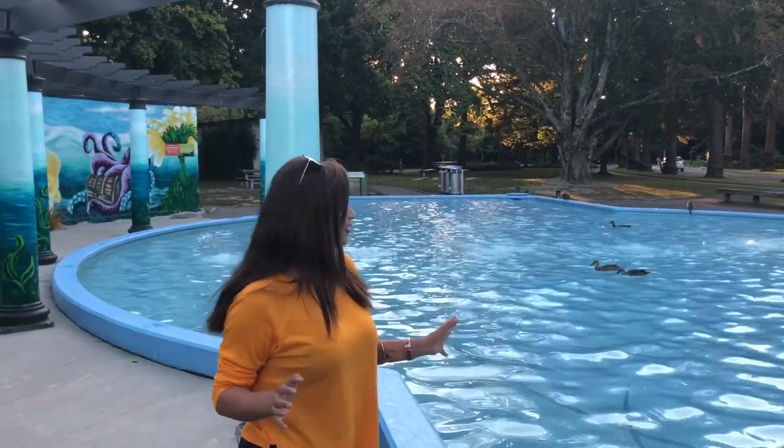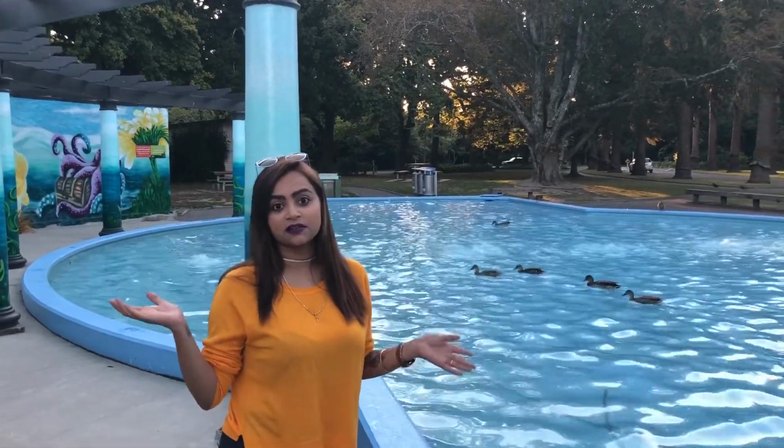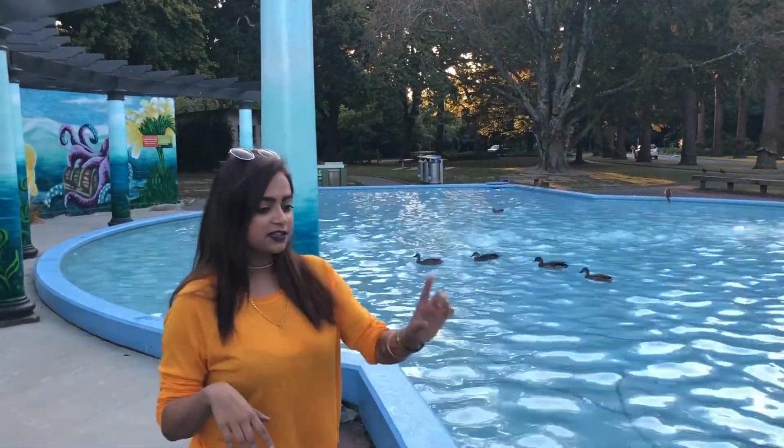As you can see, right beside me is this beautiful pond just made for these ducks, and as soon as there's a sunset, these are the lights which get turned on.